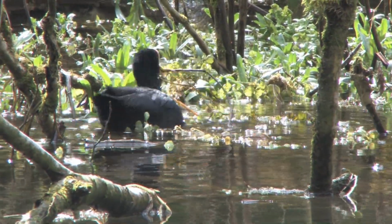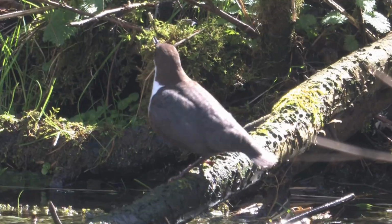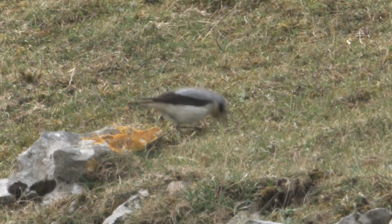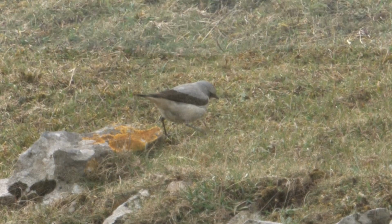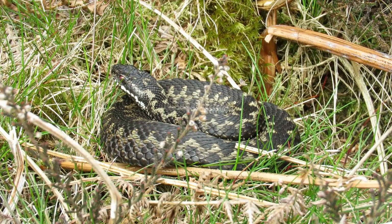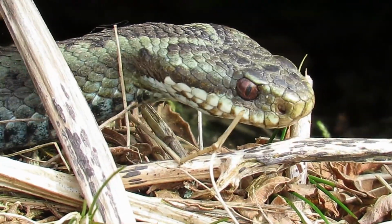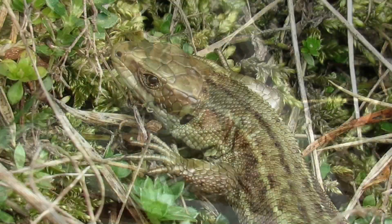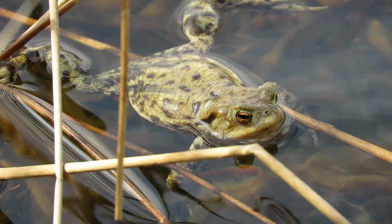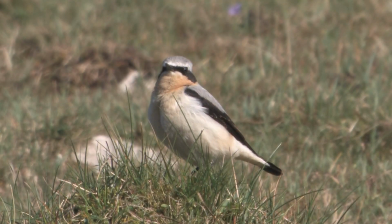Coots are gathering material to build their nests, and the dippers are starting to display and pair bond. In April, early migrant male wheatears arrive first on territory, and on the moors adders are basking in any available sunshine. Common lizards can also be found warming themselves, and common toads are out searching for a mate. Later in the month, the female wheatears are back, being serenaded by the males.